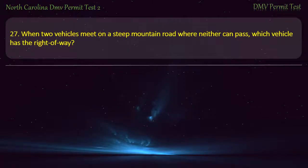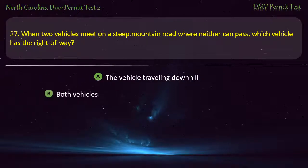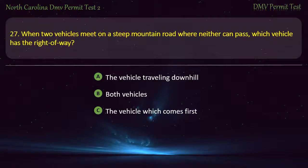Question 27. When two vehicles meet on a steep mountain road where neither can pass, which vehicle has the right of way? The vehicle traveling downhill. Both vehicles. The vehicle which comes first. The vehicle traveling uphill. Answer. The vehicle traveling uphill.